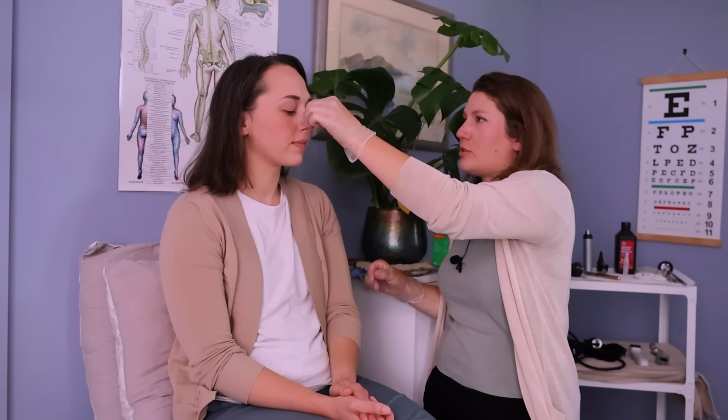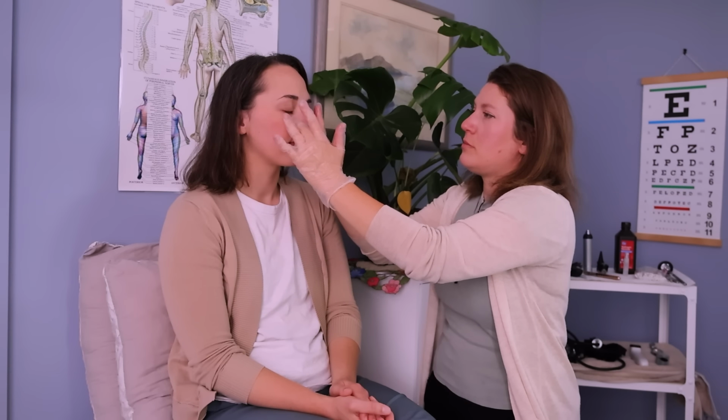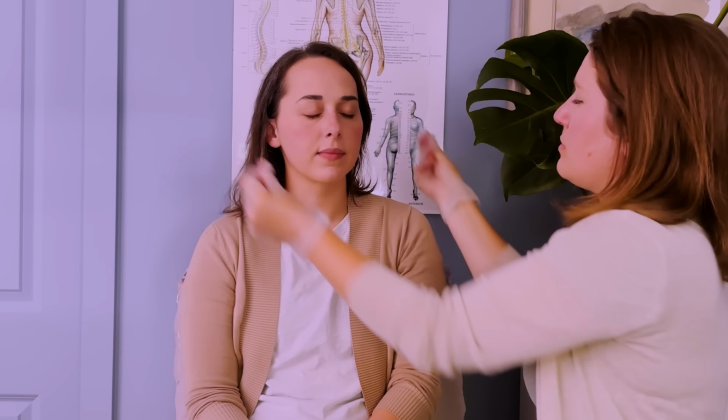Breathe in for me. And out. Breathe in. So slight more occlusion on that side, but pretty normal. I'm going to feel the bridge of the nose. The tear glands. Any pain here? Nope. Okay.